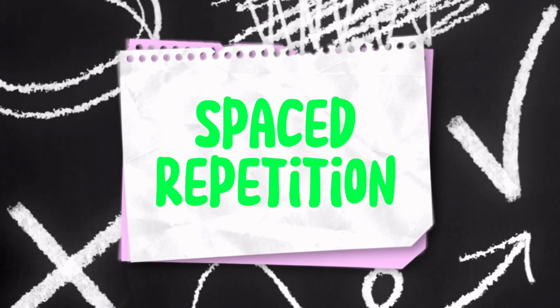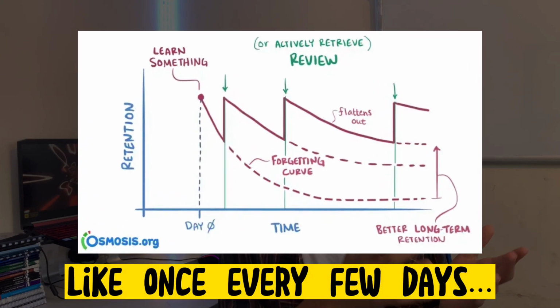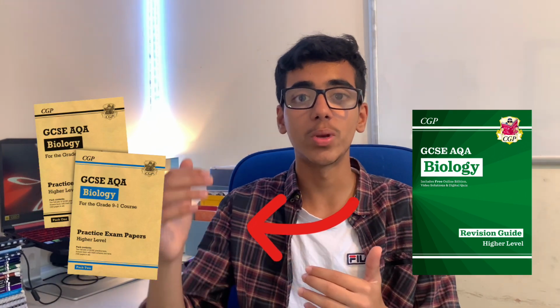Spaced repetition will be so effective for you if you can use it in year 10. Spaced repetition, if you didn't know, is constantly going over the same information in certain time periods, like once every few days or weeks, to ensure that you don't forget the information. And if you can use spaced repetition successfully in year 10, then year 11 will be so much easier because all the information is already in there, and all you have to do is practice applying that information to past papers to ensure that you get the highest grades.